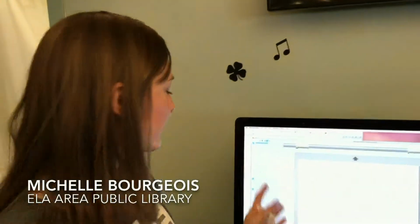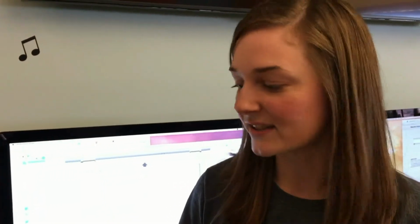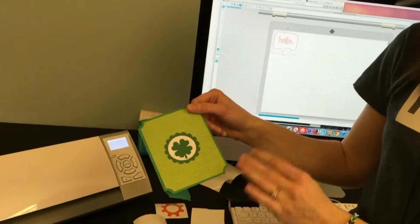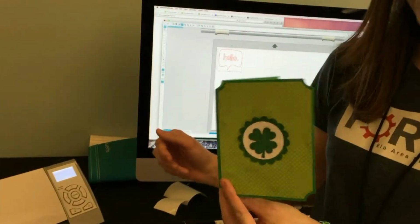So this is the Silhouette Cameo. It cuts vinyl, cardstock, and heat transfer material, all types of different things that you might want to make a stencil out of. These cards that people can make in the meeting rooms today were all cut out with the Silhouette Cameo. This is all cardstock, so each shape was cut out and then people can use them to assemble.